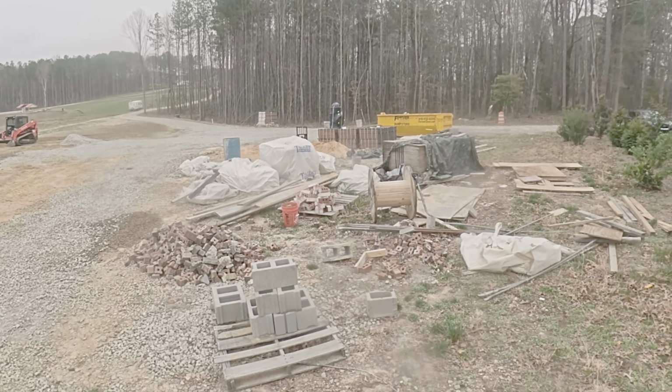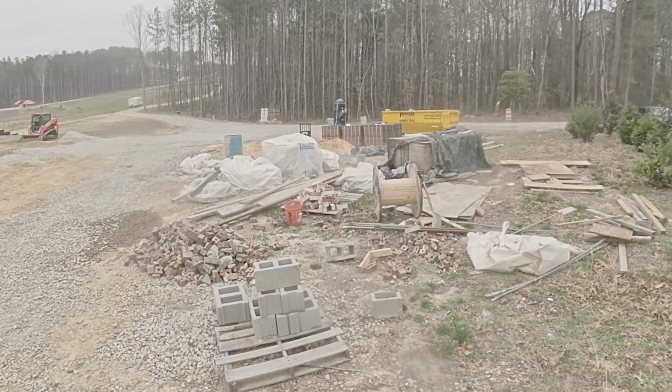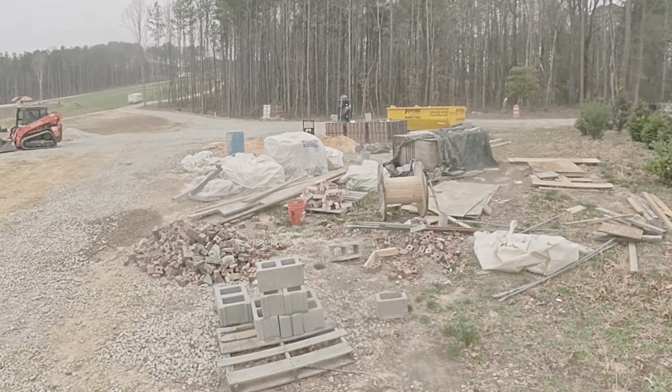I get in here and start cleaning up a little bit of block and a few things. Just mostly Matt getting that hill straight, and I'm just dumping the trash.